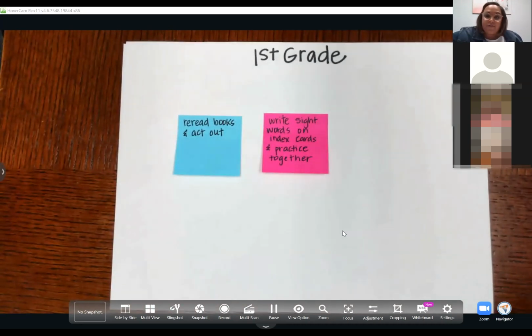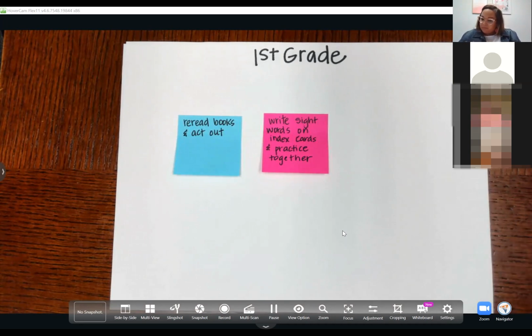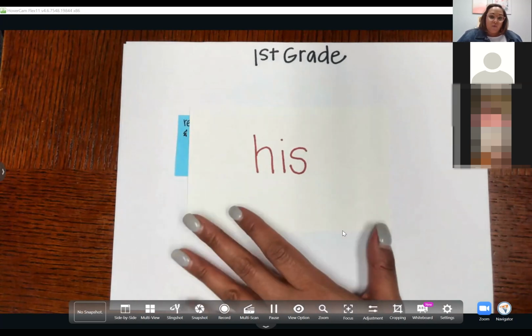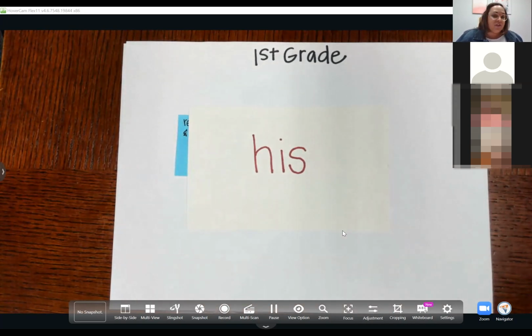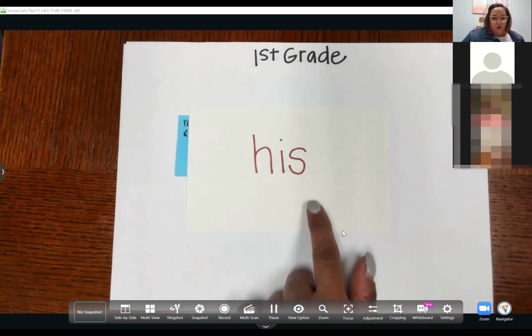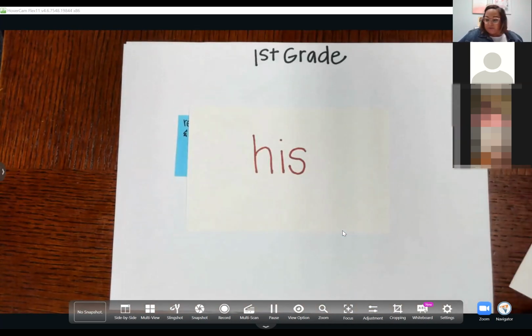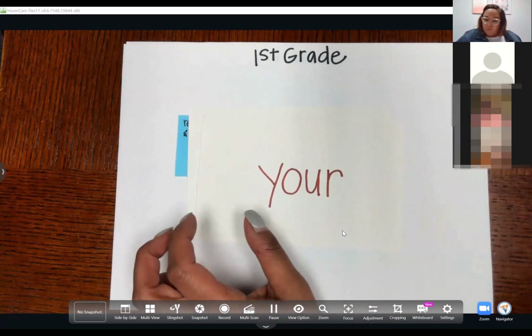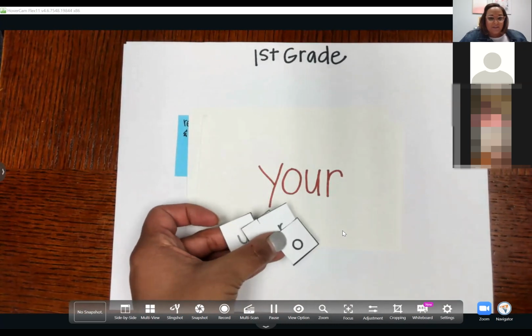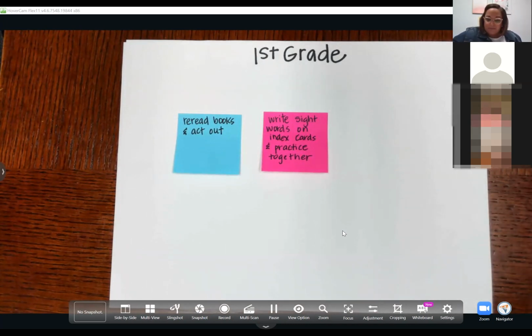Another game that's really fun to play is a matching game. You can have one of the high frequency words, ask your child to read it, and then get books out and they have to see if they can find this word, his, in their books, which they will be able to because they're high frequency words and they're all over the place. So here's your, and remember we built your with these magnetic tiles or letter tiles. So that's another game that you can play.